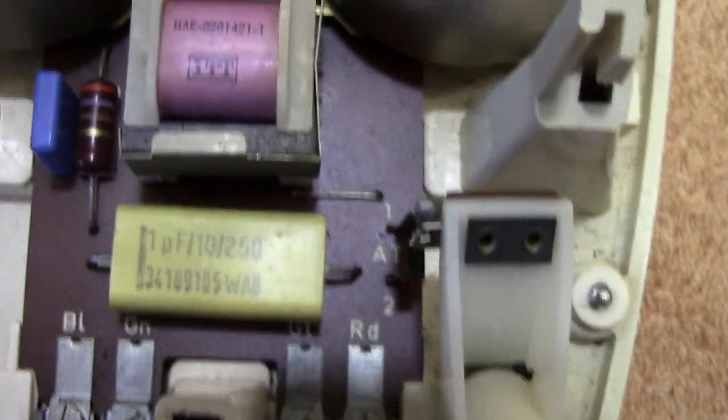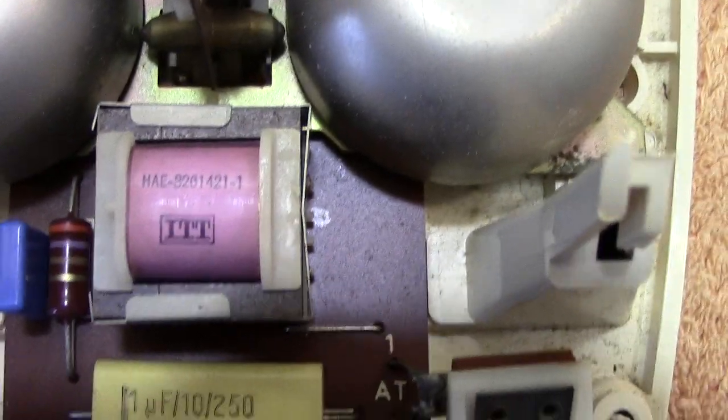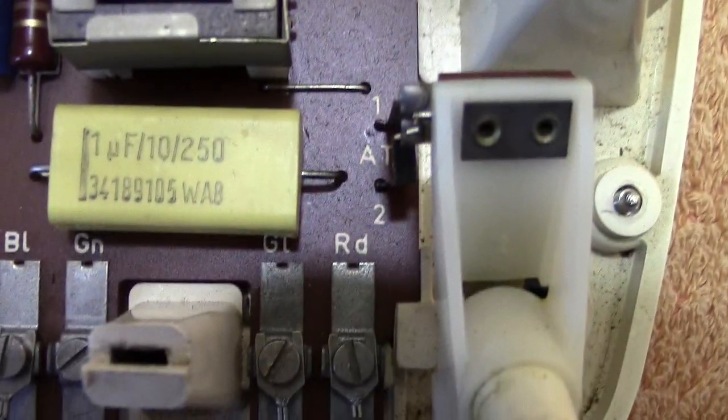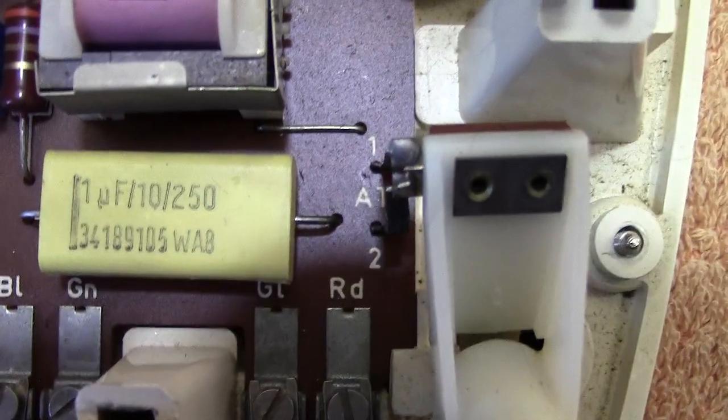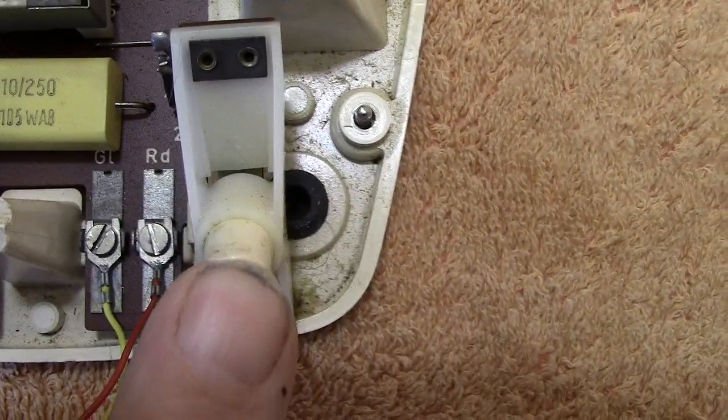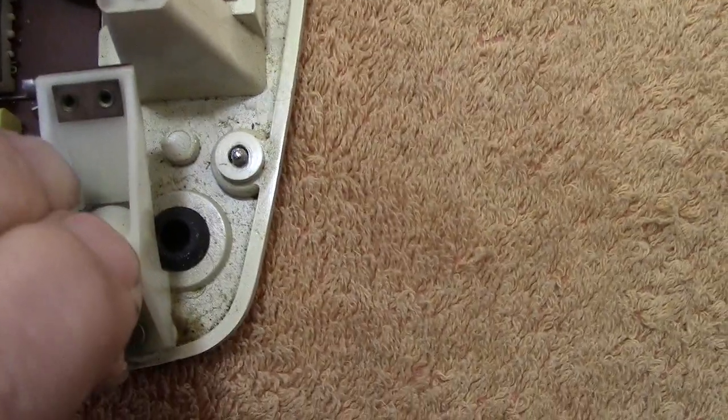Now inside here you have your printed circuit, and it's interesting to note that the little induction coil, the anti-side tone coil, is made by ITT. That yellow is the actual capacitor. You've got an earth button there, which is a little bit stiff at the moment, but that is the earth button, which these phones tended to have.